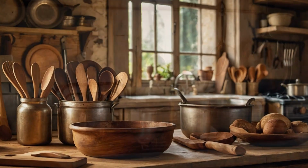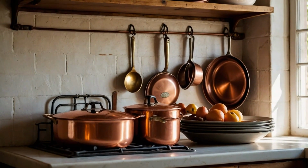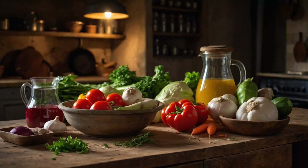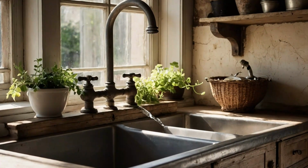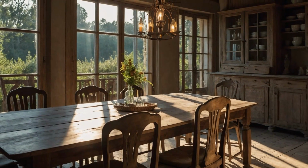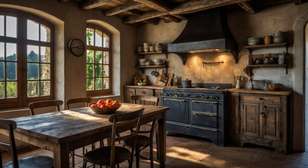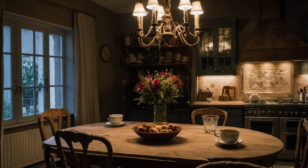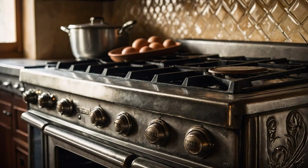French country kitchens have long been a symbol of comfort and elegance. The style itself is a perfect blend of rustic charm and timeless beauty, making it ideal for homeowners looking to add a bit of old-world charm to their homes. Often inspired by the rural kitchens of France, this style is rooted in practicality, with a focus on natural materials and vintage touches, but it's also about creating an environment that feels warm, inviting, and full of character. In this video, we'll explore how to achieve that balance, where rustic meets elegance, by incorporating key design elements into your kitchen.